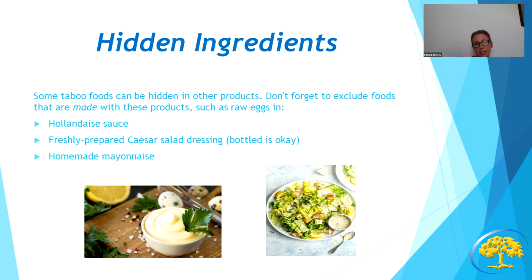There are some hidden ingredients where these are added. So hollandaise sauce and freshly prepared Caesar salad dressing, these have raw eggs in them. So if you're going to do Caesar dressing, the bottled is okay. Any homemade mayonnaise can have raw eggs in it as well. So it's best to purchase those already packaged up.